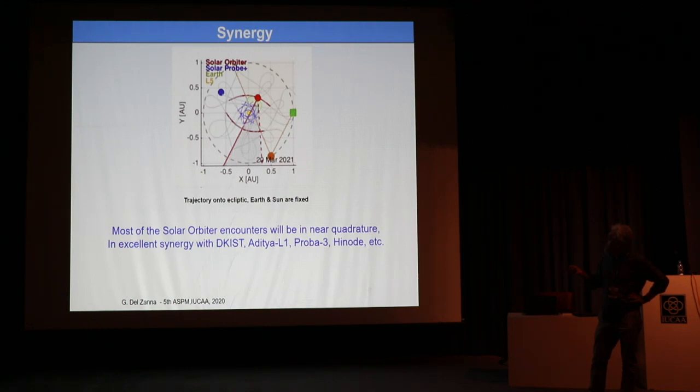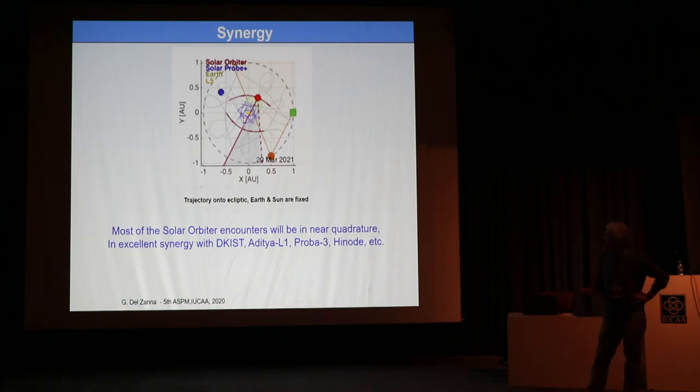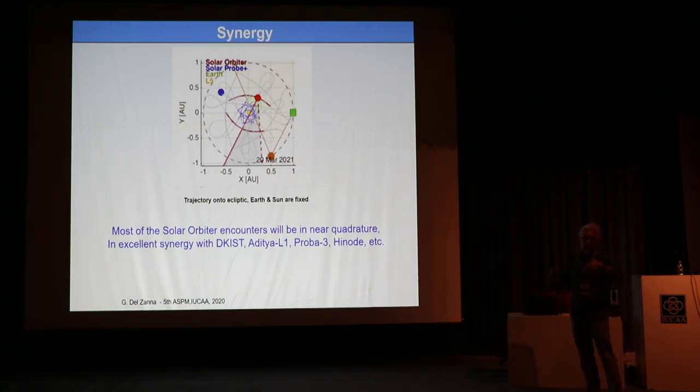Another main point I wanted to make is that most of the Solar Orbiter encounters, so during perihelion, will be nearly in quadrature with the Earth-Sun direction. So this is the Earth, and this is the Sun, and these red arcs are basically the perihelion passages. So this is an excellent opportunity to work in synergy with any instruments, and I list some of them here, but there is a huge list, as we've seen already, of instruments either on ground-based or on L1, like Aditya, that could actually provide information on the off-limb corona of the plasma that will be observed in situ after some time by Solar Orbiter.